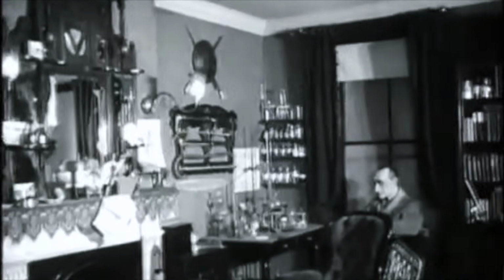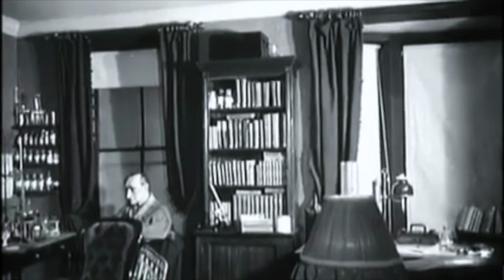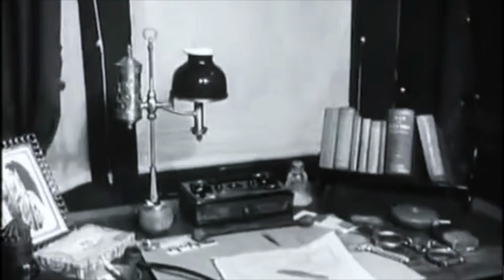This is the study in which the private consulting detective received his clients, the room in which so many a mystery began. It has been recreated with such attention to detail that even Holmes himself could not have bettered the great detective work involved in translating legend into reality.